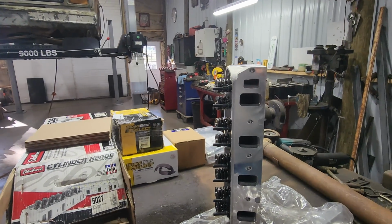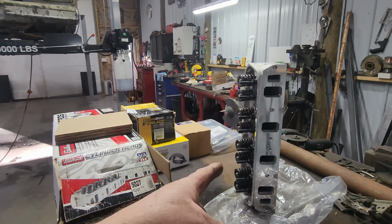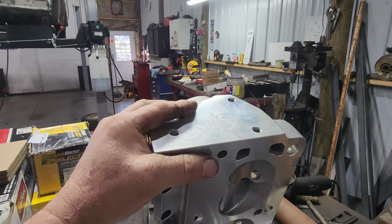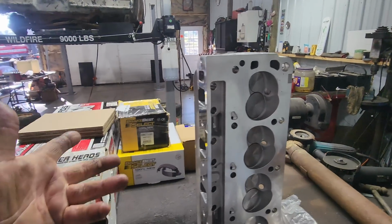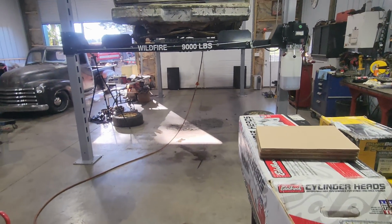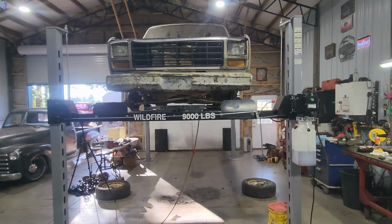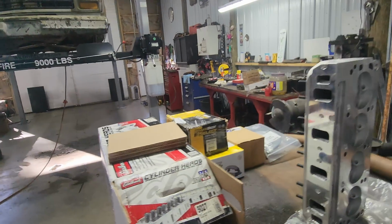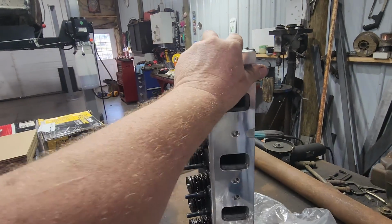I was looking for 195s when I come across these, and I was like, they're so cheap, I got to have them. 205s will be good because we're building a bigger motor. It's 394. I told y'all 393. Well, it's going to be a 394 cubic inch because I'm going 40 thousandths over bore. I think these do pretty good.